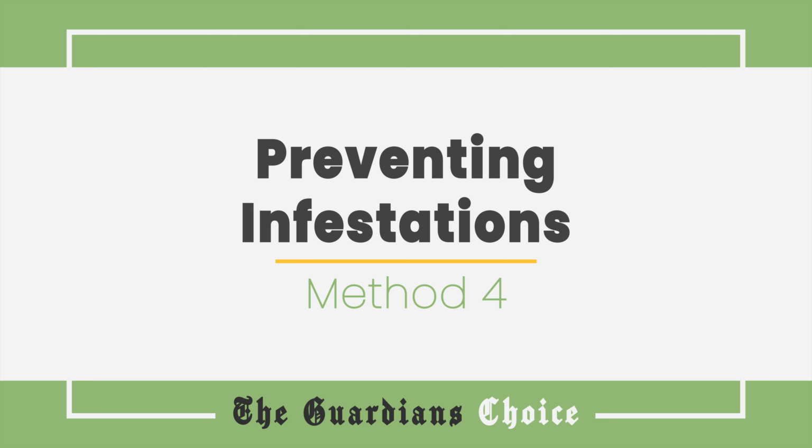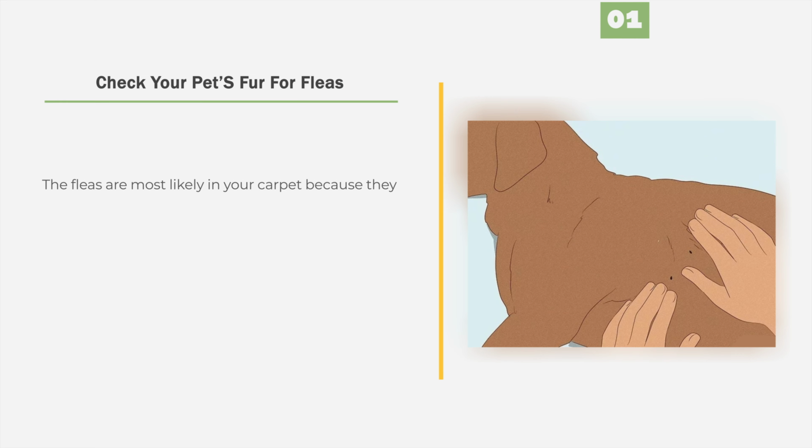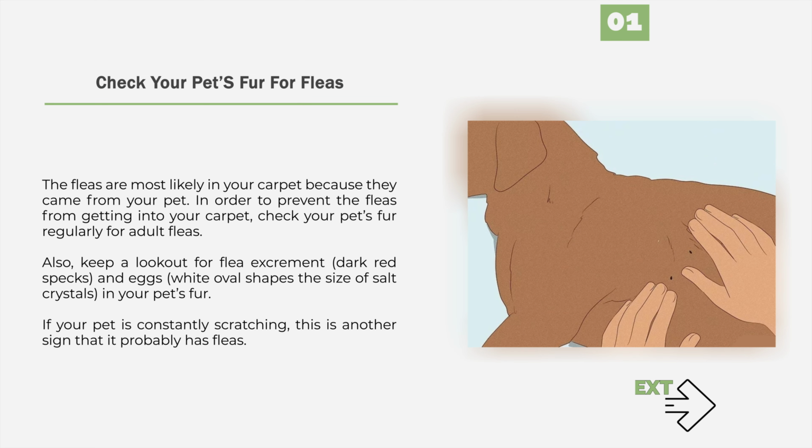Method 4. Preventing infestations. Number 1. Check your pet's fur for fleas. The fleas are most likely in your carpet because they came from your pet. In order to prevent the fleas from getting into your carpet, check your pet's fur regularly for adult fleas.